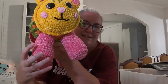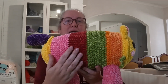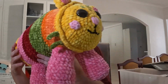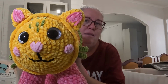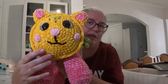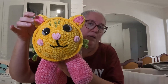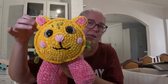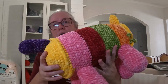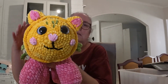Now these legs were actually meant to be more this colour, but I had run out, I didn't have enough that would do the legs, so I just improvised and did the pink instead. There was a fair bit of detail, creating whiskers here, creating cheeks and sewing them on. The ears are separately made, doing the detailing and sewing them on. All the legs made separately, sewed on, tail made separately, sewed on. So it was a fair amount of work on this one.